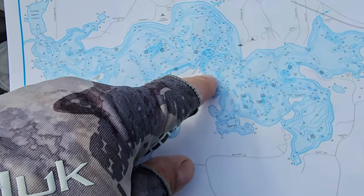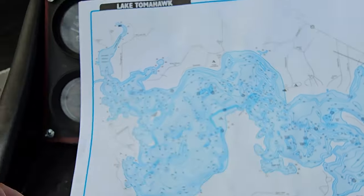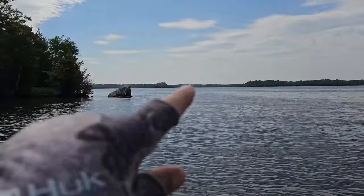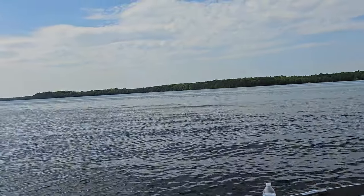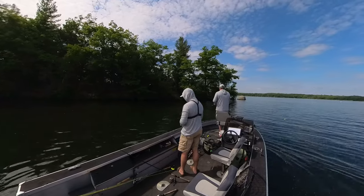All right, now we're just gonna work around this little peninsula here. It's really shallow, goes out a ways, it's a little sandbar. See it out here? Big rocks at the point, and then it gets really shallow all the way out. We're just gonna follow that all the way around. I got a weird combination of stuff on.